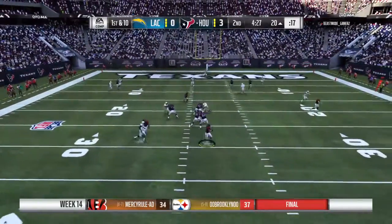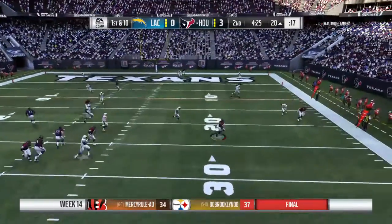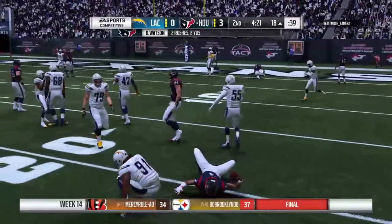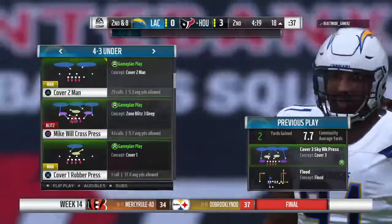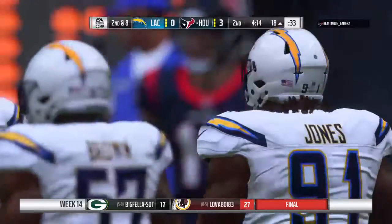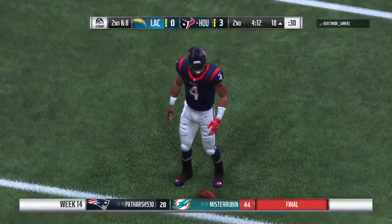From the red zone now, Watson escaping the pressure right. And they'll bring him down at the 18-yard line. Give him a couple on the scramble. It's 2nd down. Yeah, he only gets a few yards on 1st and 10, but he's better off doing that than throwing an incompletion or even worse, an interception.